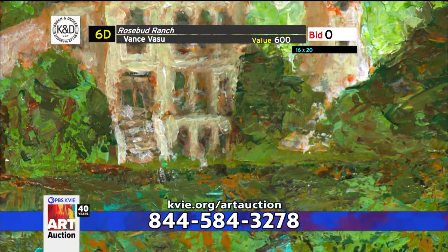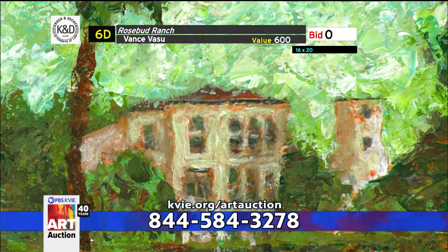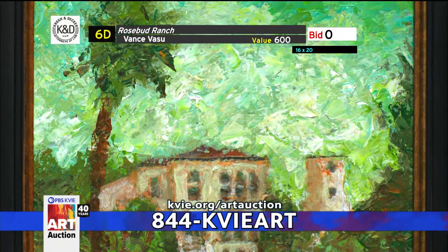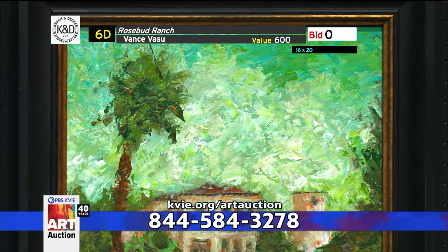On the mansion, right. And the Delta is an interesting place. It's a really historic place to our Sacramento region. Just a reminder to our viewers, if the Delta is a place that's special to you, this is your chance to own this piece of original art. All you have to do is call the number on your screen and place a bid. The current bid is on your screen as well, to take home this original piece of art. Again, it's item 6D. It's called Rosebud Ranch by Vance Vasu. This is mixed media measuring 16 by 20. Again, Maria gave us that great background on how he's mixing all those different pieces of art. Framed by the artist with this beautiful frame with a retail value of $600.